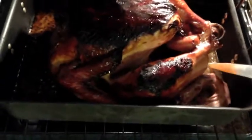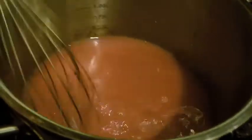And to make gravy, completely simple. Take the drippings from the turkey into a separate pan and whisk together with a tablespoon of flour.